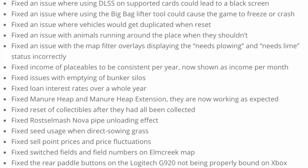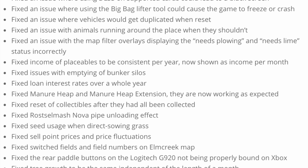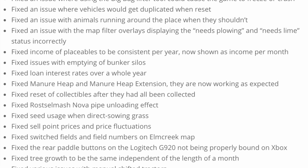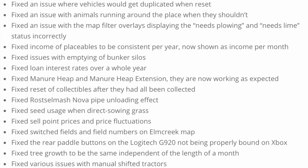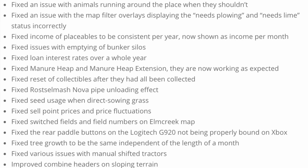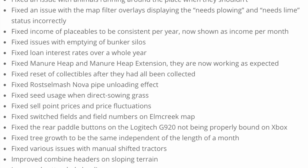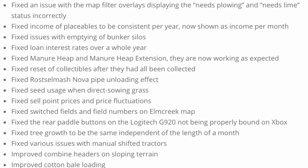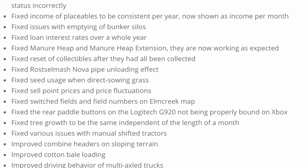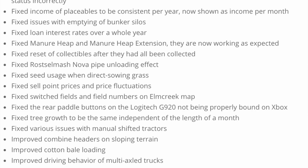Fixed issues when emptying bunker silos. Fixed the loan interest rates over a whole year. Fixed the manure heap and manure heap extension. They are now working as expected. Fixed the reset of collectibles after they'd all been collected. Fix the Rosamash Nova pipe unloading effect. Fix the seed usage when direct sowing grass. That is great. Fix sell price or point price and price fluctuations.